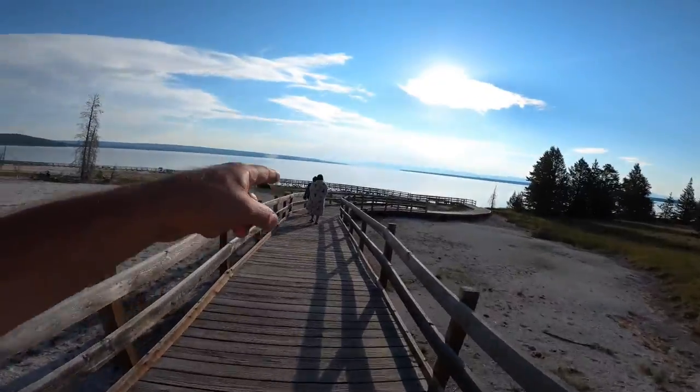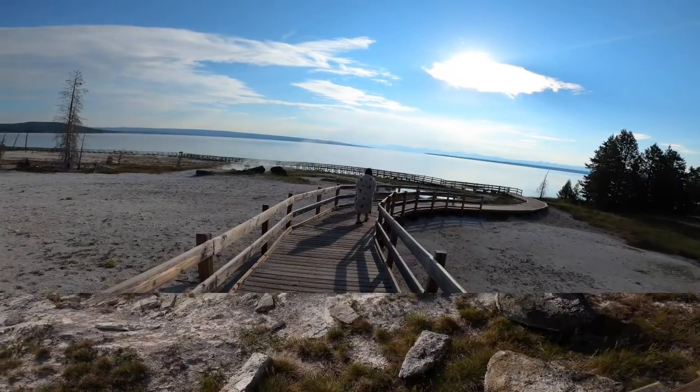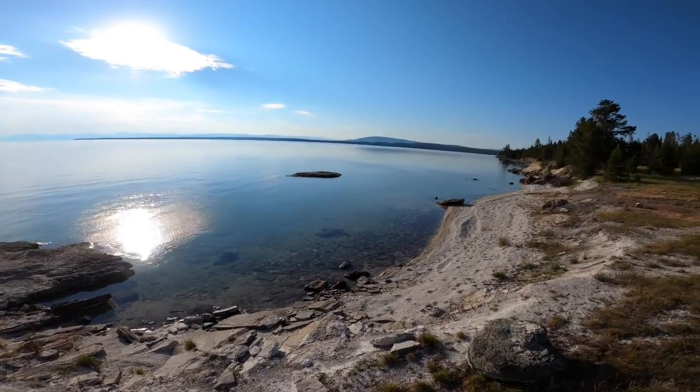And you can actually kind of feel the warmth from the steam coming up. You can see by Maddie there, it's a little chilly this morning still. And some more beautifully clear water.